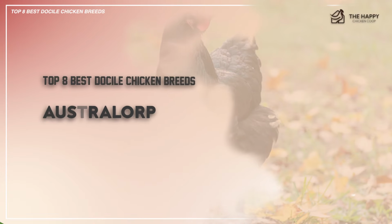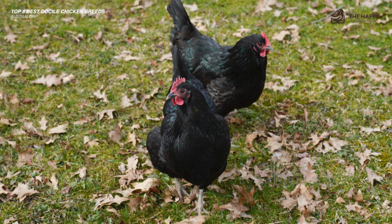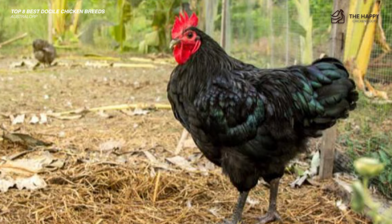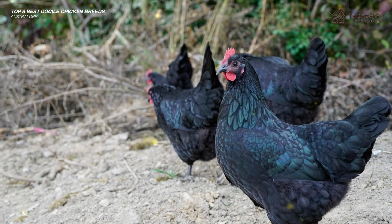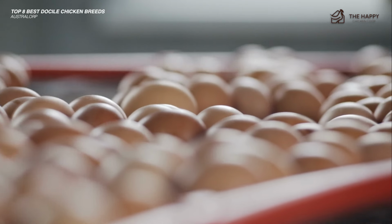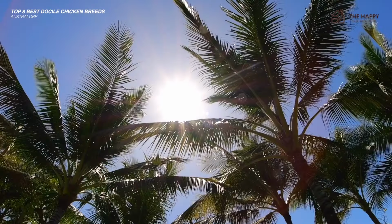Number 4. Australorp. The Australorp chicken breed is a friendly clucker recognized as the honorary national bird of Australia. They are considered a cousin of the Buff Orpington, but they differ in the body shape and back feathers with green sheen. This breed is popular for backyard farming and egg production. The Australorp is an average-sized chicken, making it perfect for various spaces. They also hold the world record for egg laying, after an Australorp hen laid 364 eggs in 365 days. Australorps are very hardy and adapt well to warmer climates.